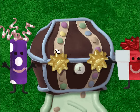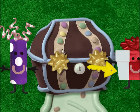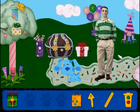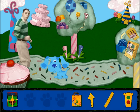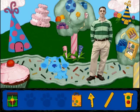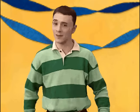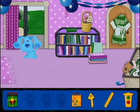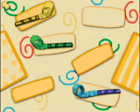Lock that toy chest over there, but we don't have a key. Will you help? This key doesn't fit this lock. What shape is this lock? Do you think one of our other keys will work? Wow! Did you even know that there was a Birthday Land? A noisemaker for the party.